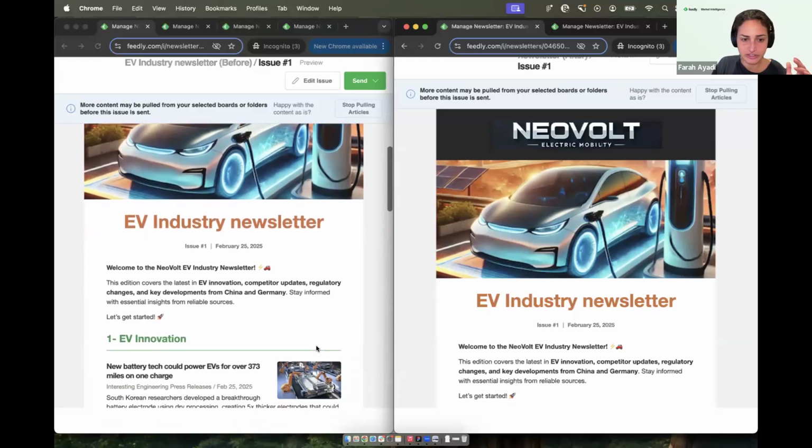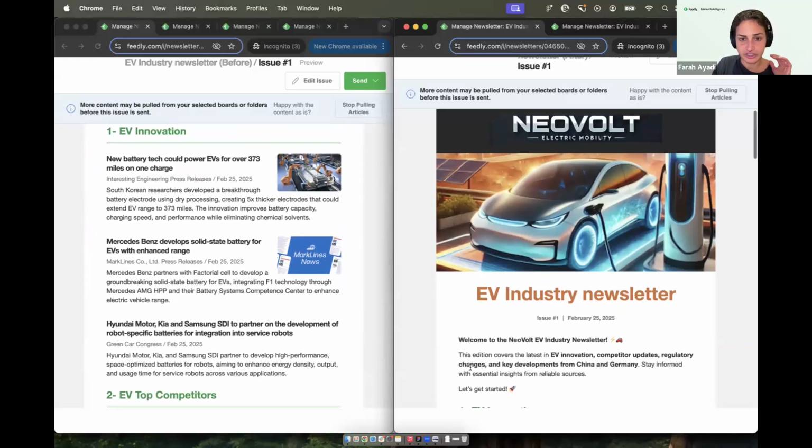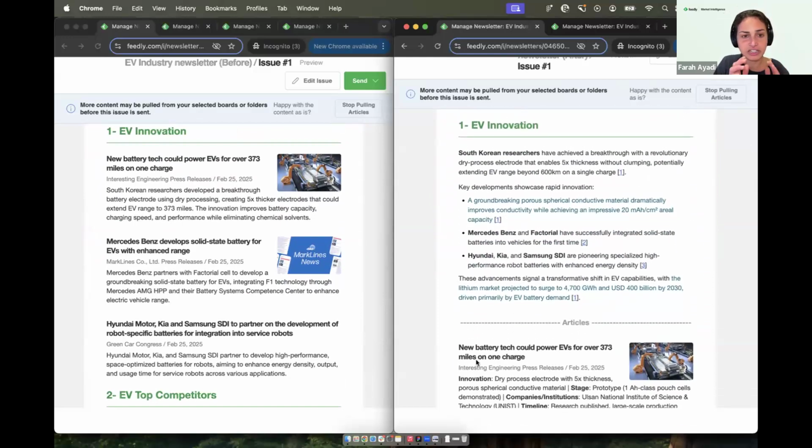The image is the same, the logo is the same. Let's move to the first section, EV innovation. You can see a difference here. Before displaying all my articles, I now have a new section introducing the articles to my readers. So instead of just skimming through the articles, my readers can first come to that section, which gives an overview of what they can read after. And you can see that it's formatted so that the most important mentions are highlighted in a different color, in blue here.